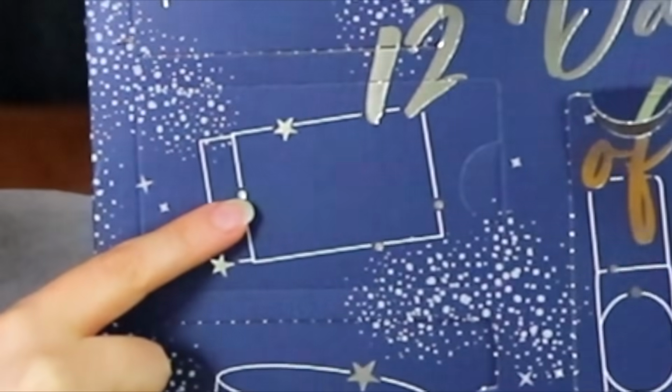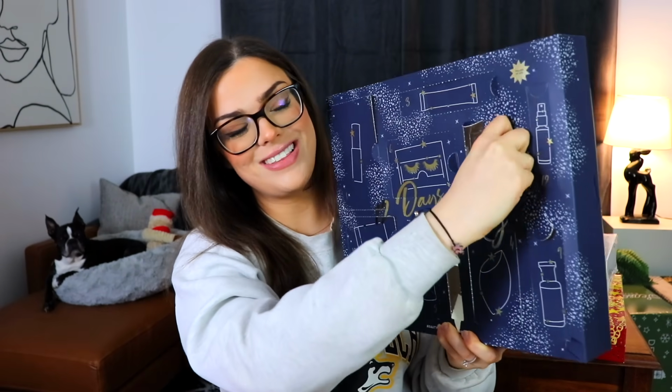Moving on here to day number 10, a very inconspicuous looking rectangle. Oh, I can actually use these. The next item we have in here are these little patches that you put on your pimples, otherwise known as pimple patches. I have a couple over here right now, so I'll definitely give these a try tonight.